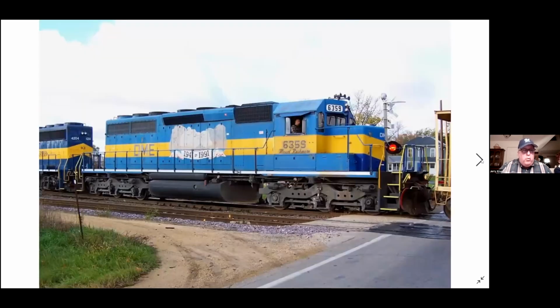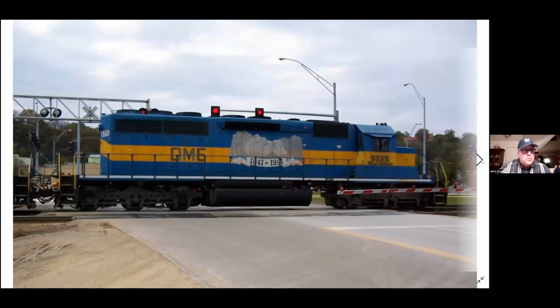This is the Mount Rushmore scheme. Unfortunately, by the time I got it, it was quite worn, but this particular scheme got a lot of publicity and goodwill at the time. I think I got this one at New Ulm, Minnesota. This one is the same engine in Dubuque. You can just barely see the outline of Mount Rushmore on the side.